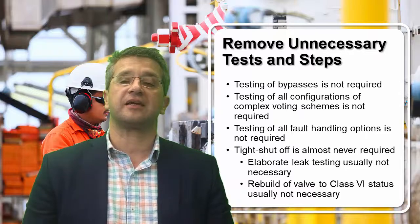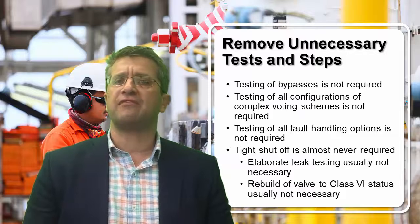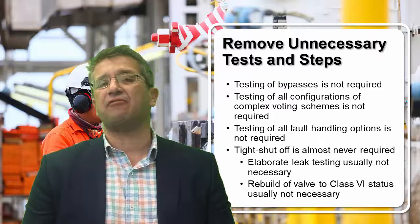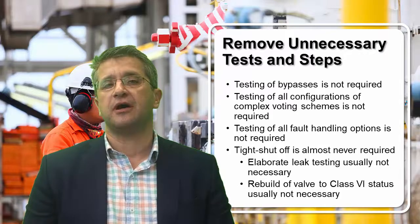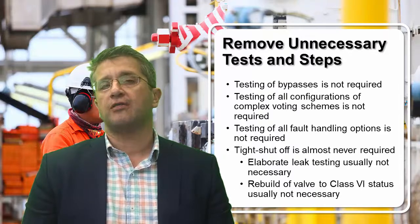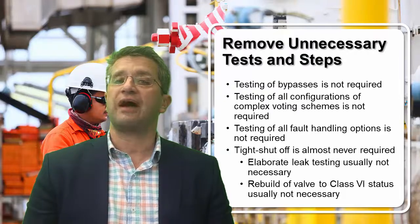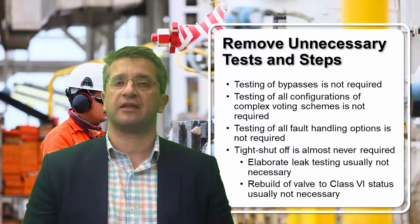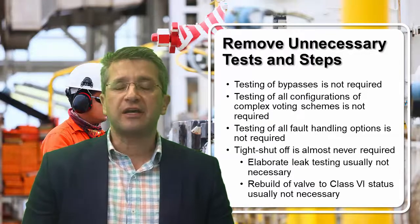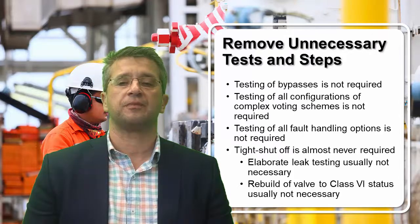This would include things like testing of bypasses, which is not required. Also, if you have complex voting schemes like 2 out of 3, testing every possible combination of that 2 out of 3 vote is not necessary to ensure that all of the instruments are operating properly. Also, if you have complex fault handling options, in addition to bypassing options, every one of those configurations does not need to be tested during the turnaround.